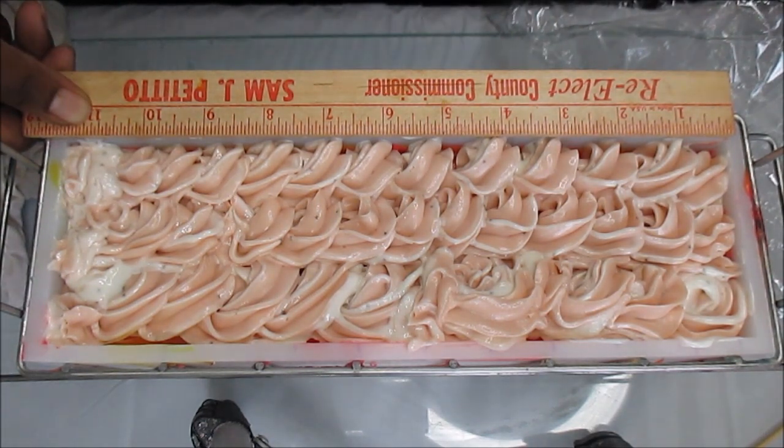So now let me count my berries. There's 2, 4, 5, 2, 4, 6.